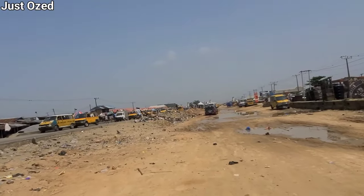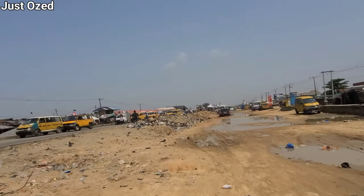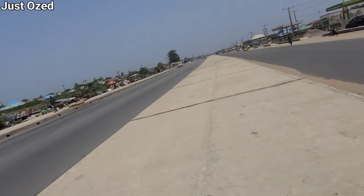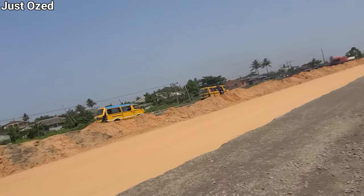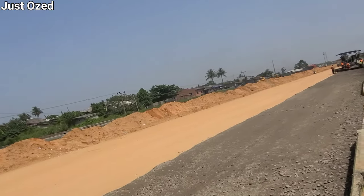With the excavation work, and as you can see right before me, they were actually grading that section. The lane is done, the gutters are covered, and everything is looking set up here. So I'm seeing workers on site at this section.